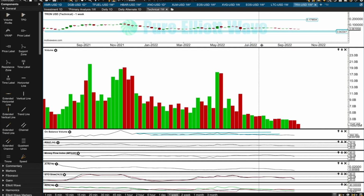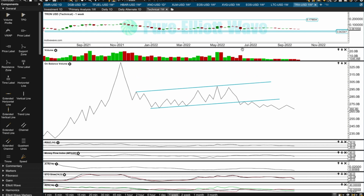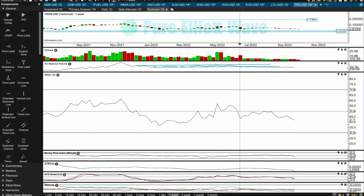No, no strength from volume in upward weeks. So volume's not supporting upward movement. We're not seeing strength off lows. The last signal given from on-balance volume was bearish. At this low, it's making lower lows after price has found that low. Doesn't mean the low can't be sustained. It's just a little bit suspicious.